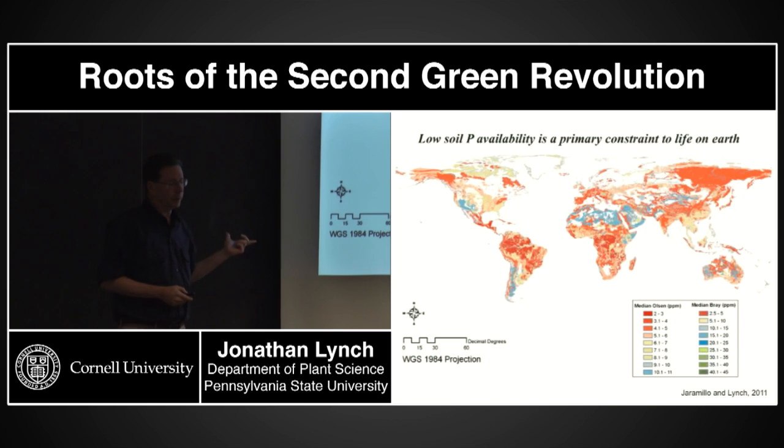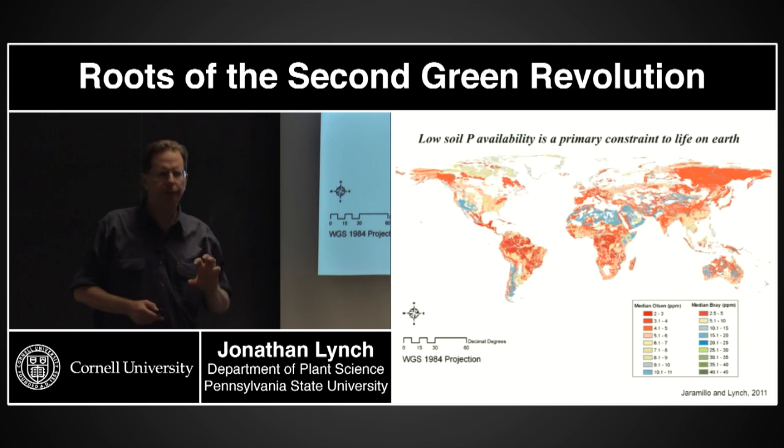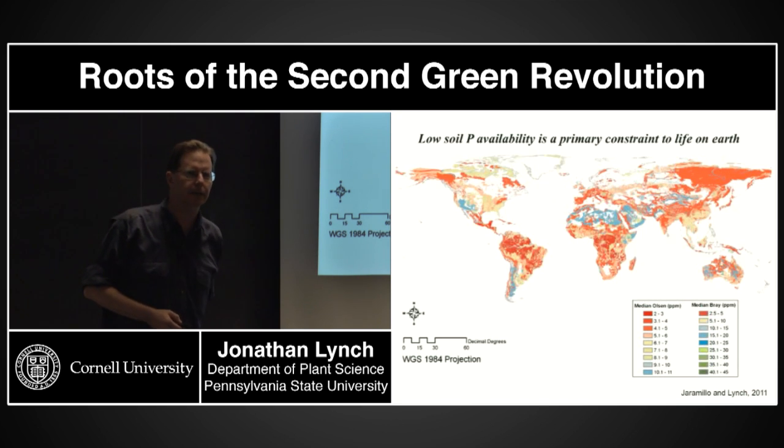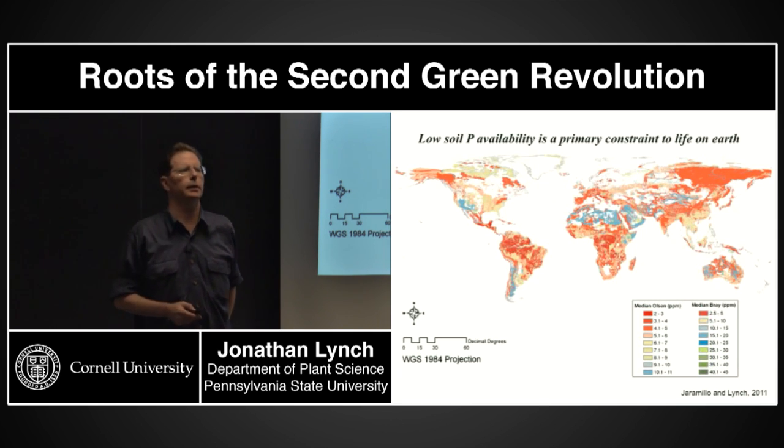This is one of the constraints we've looked at. Low phosphorus availability. This is a map we developed of soil phosphorus status compared to what crops need, where any red color represents suboptimal phosphorus availability. And you can see most of the planet is actually suboptimal phosphorus availability for plants. In fact, this is a primary constraint to life on Earth.